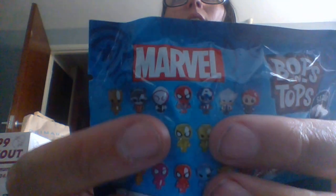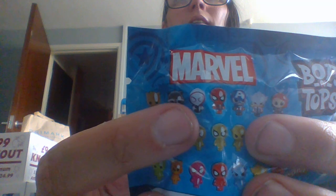So we have the little Groot dude, the raccoon, Deadpool, Captain America, Thor, Black Widow, and I don't know who that guy is. Is that Vision? Is he called Vision? I think that's the only guy I don't know. Someone let me know down below who that is. But you get normal, gold, and scented. So, number one. I'm more looking for the normal ones, if anything.